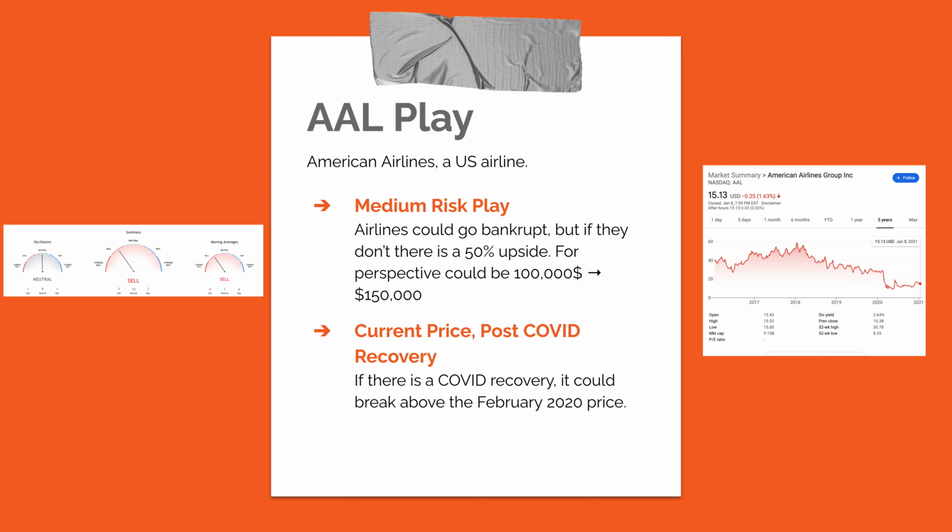And now I'm going to go over a play that I'm doing. As always, I'm not a licensed financial professional by any means. I've been in finance for a while, but I always say to do your own research. Take what I'm saying, use it because a lot of it is very reasonable, and then do your own research with it.